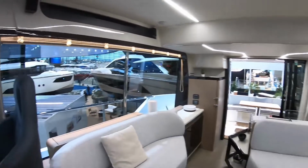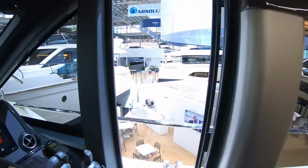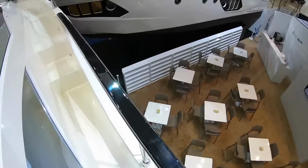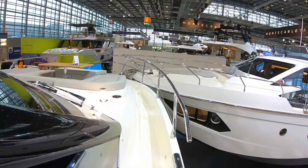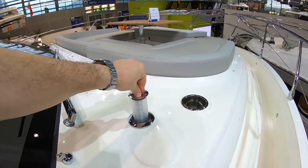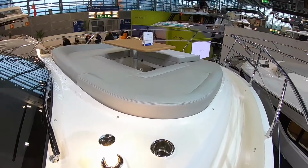So we're going to head out, I think, of this side door and take a turn around the outside of the boat. Nice high rails as you come out, and then up on the front there's this foredeck area. These are pop-up lights that drop away and go off, so they slot down completely flush when you're not using them.